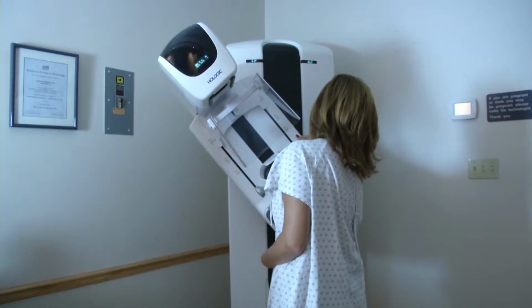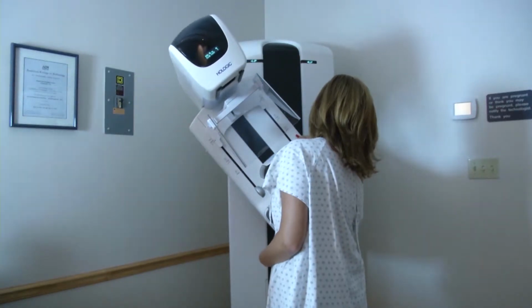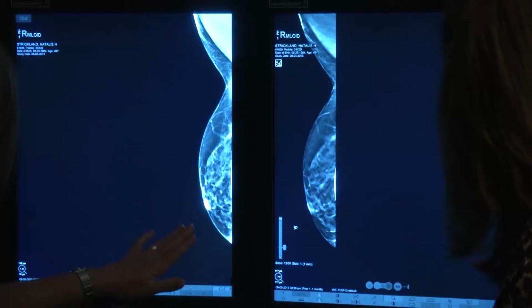Sure. So 2D mammograms, of course, have been around for a long time, and we switched from doing those on film to doing them digitally a few years ago. And now we have the next generation of technology, which is 3D mammography. Mammograms are the best way to detect an asymptomatic disease and save lives by detecting that before someone would, say, feel a lump in their breast.